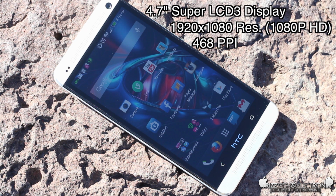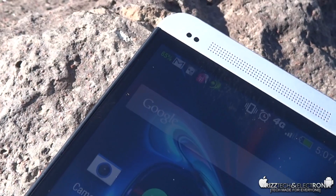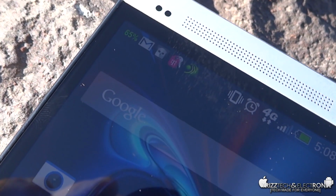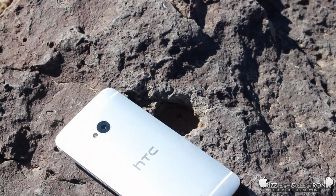As we zoom in here up close, you're going to see that you cannot pick out individual pixels with your eye. It's just completely impossible to do. It looks almost like a sticker laying over the top of the display, but it really is the display, and as you can see there, it's a little bit dirty given that this video was shot outside. The display just looks absolutely awesome. It really is a top quality display.